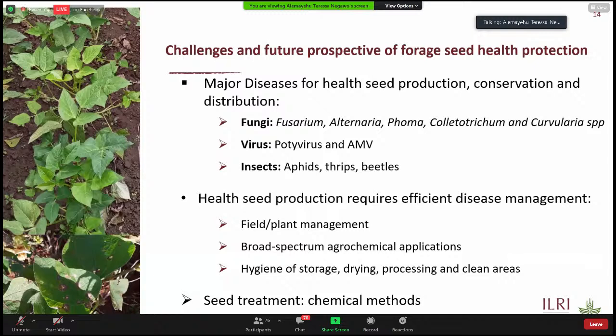The other challenge is plant health and disease management under field conditions. For this, we have started using broad-spectrum agrochemicals. We also try to improve field hygiene and the storage, drying and processing conditions so that we can reduce the level of contamination in our fields or on our seeds. In the future, we are also planning to introduce seed treatments using chemicals so that we can treat some of the diseases before we distribute the seeds.